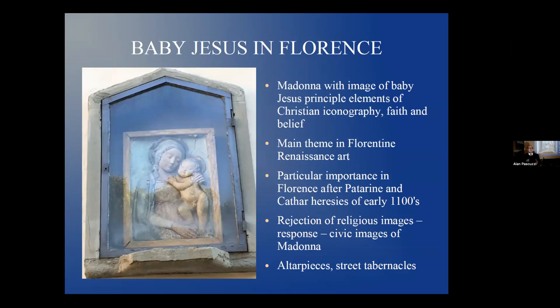And they said essentially that all images of the Madonna, all images of the Christ child, were not important. In fact, they were to be eradicated. They just didn't have any importance in this religion, the sole religion. Now, they rejected religious images. And as a response, mainly the Dominicans, who were combating heresies in the 1100s and 1200s, mainly the 1200s, I should say, their response was civic images of the Madonna.